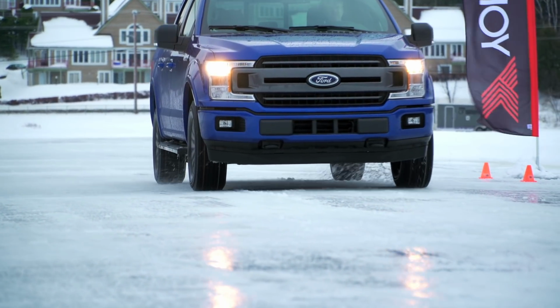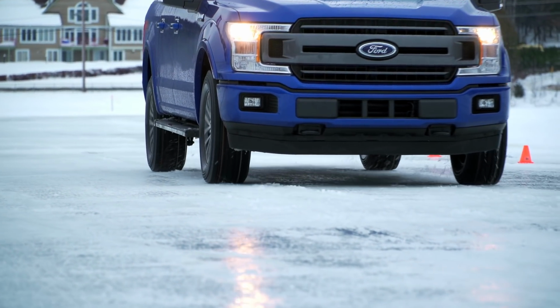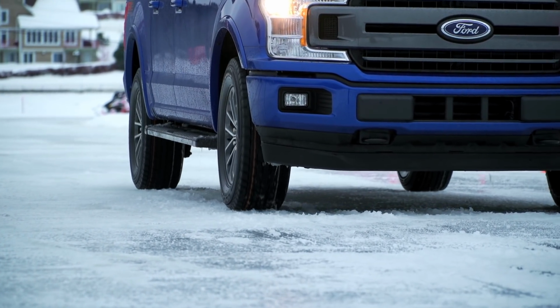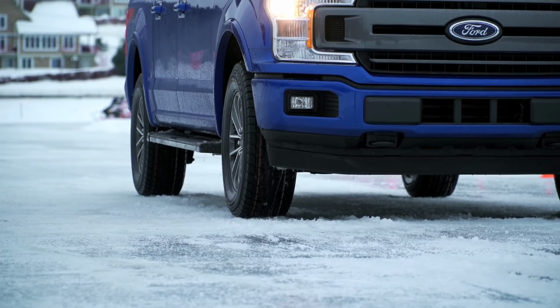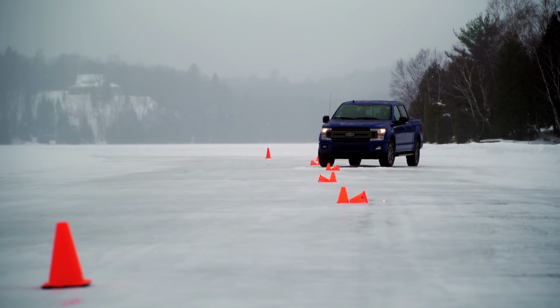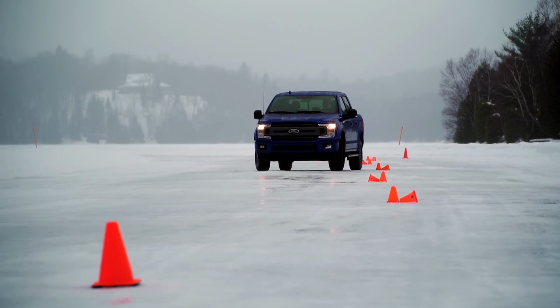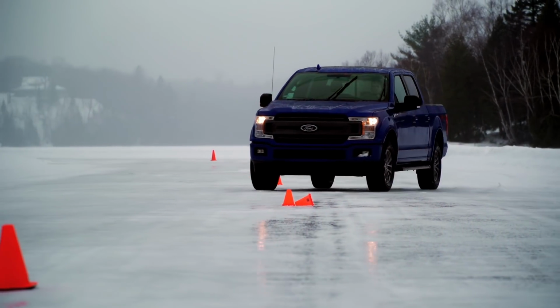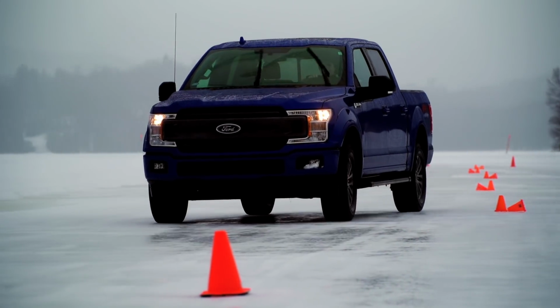The other thing is lateral stability. All-season tires provide a decent level of lateral stability in winter weather, but not to the extent of a dedicated winter tire on a light truck. You're going to have good response, good turn-in, and you're going to have just much more confidence. And those things combined will make a much safer driving experience for you.